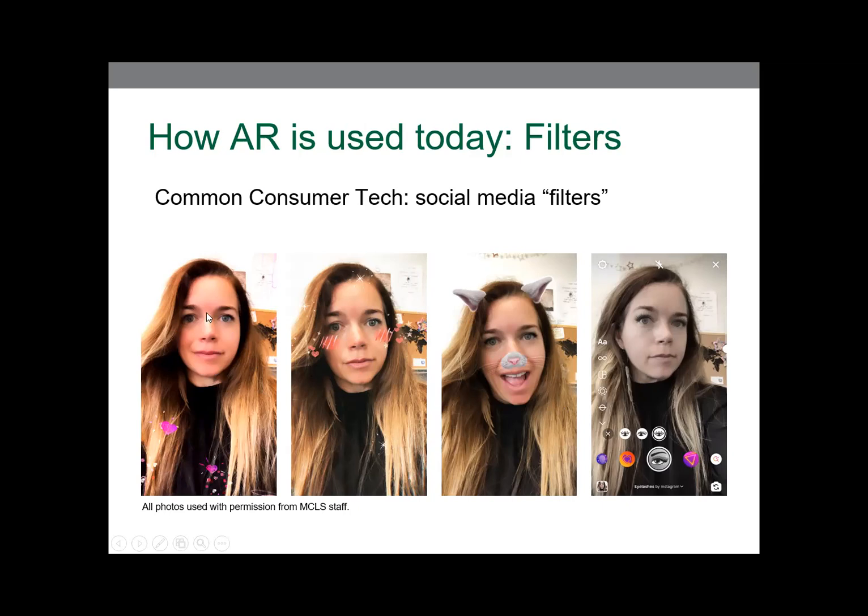The one on the far left here definitely has some sort of skin smoothing, mascara, and lipstick added. And then you can see some different examples as we go through. Obviously, this little kitty can see where my nose is, and it gives me a little kitty nose, and it sees where my kitty ears should be.